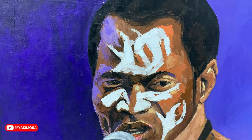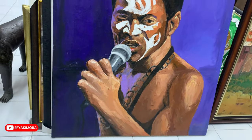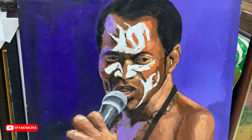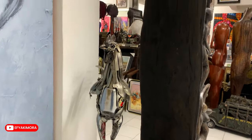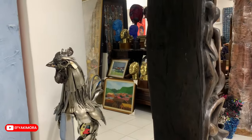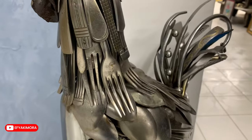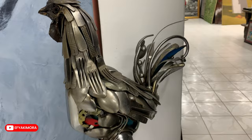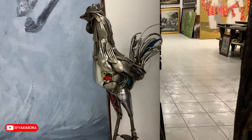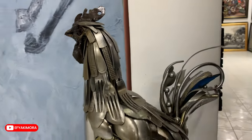This man might be a popular man in Nigeria. If you know him, just leave that in the comment section below. I'm doing this with you Nigerians. See that this is a chicken with a hen, but when you move close, you see the real thing used for this chicken or hen: spoons, forks, metallic objects, and a whole lot.